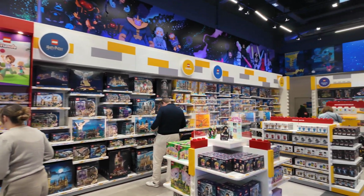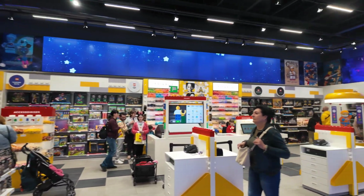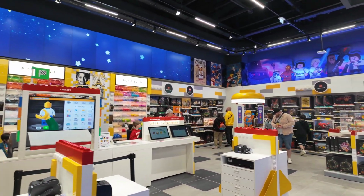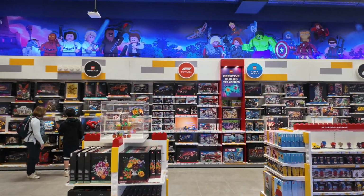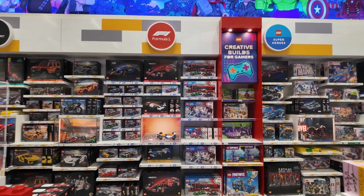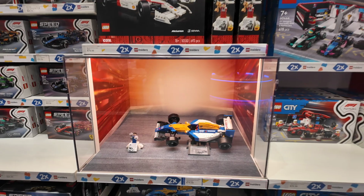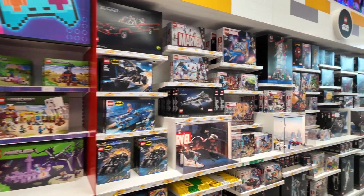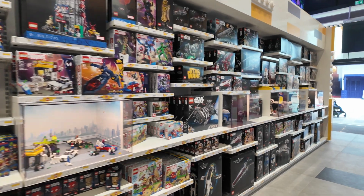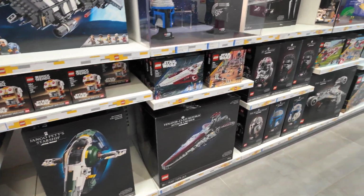But we've still got non-Disney sets like Super Mario. We've got the adult kits with the ships and vehicles and stuff. We've got a Formula One section. So Oliver will be interested in this. So yeah, look at that. We've got them in the display cases as well, the Williams car. Very nice. We've got Minecraft, a whole Star Wars section. And I'm just waiting for that lottery win so we can get some of these bigger sets.